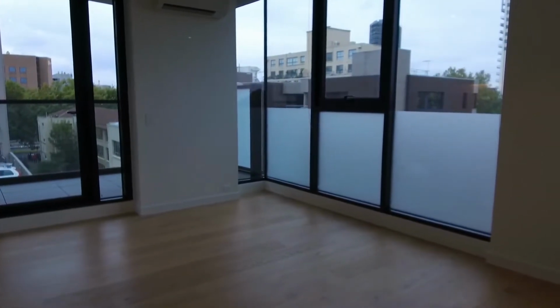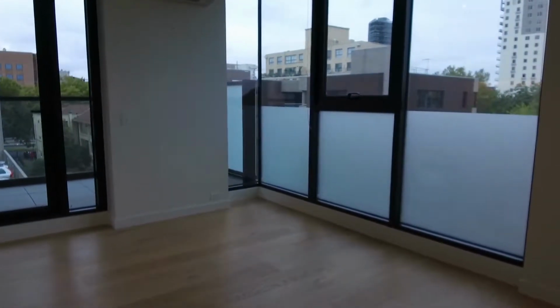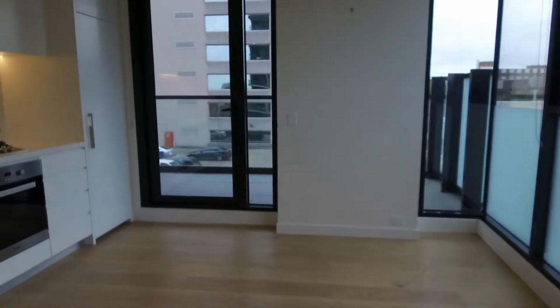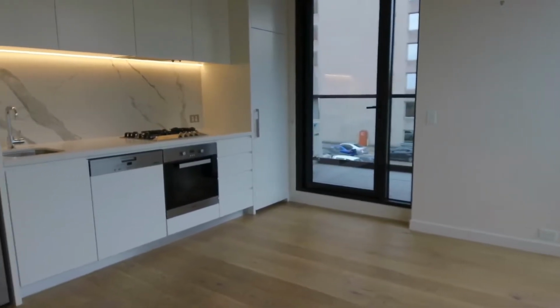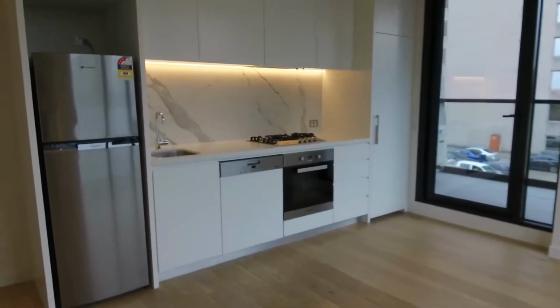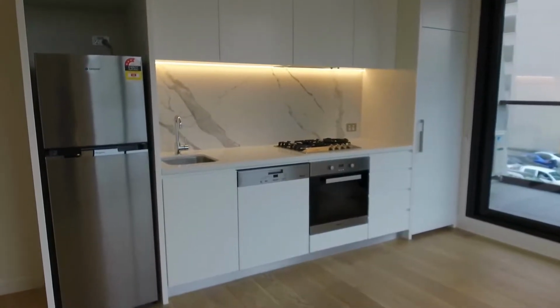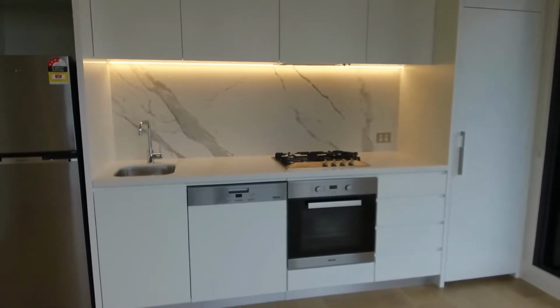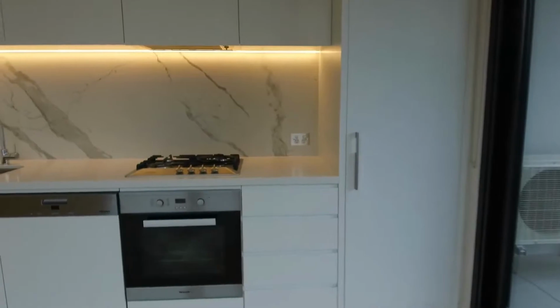Today I'm showing you through 410 of 77 Queens Road at the Lakeside complex. It is a two-bedroom, one bath with car park. Straight ahead of us we have the kitchen, which includes quality Miele appliances, gas top stove, integrated dishwasher, as well as a fridge. Plenty of natural light throughout the whole property, floorboards through the living area, and also for year-round comfort we have air conditioning and heating.